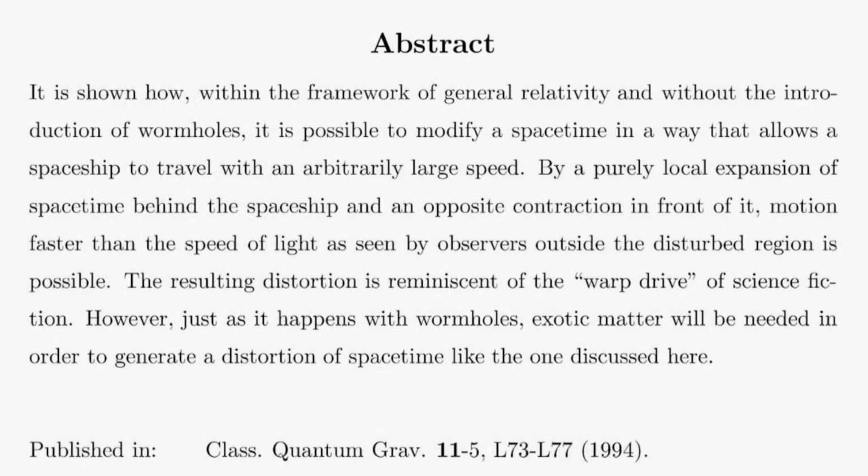But what it allows for, according to Alcubierre's calculations, is what he was calling an arbitrarily large speed, which suggests something in excess of the speed of light, at superluminal speeds. So to the person inside the vehicle, it may appear that you begin to accelerate away from a particular location, but to the person standing outside the disturbed region of space-time, it looks as though you just were gone. Just, in an instant.